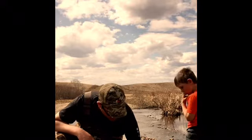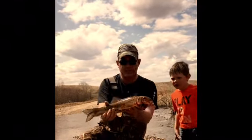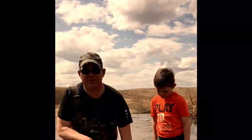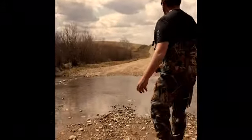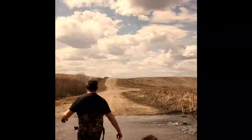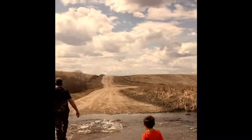And this is what you can get at this place. Look at this, white sucker. White sucker. White sucker. Now have a look at the creek here, how thick it is. You can almost walk across. Watch this. You can walk across.